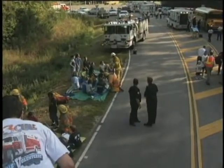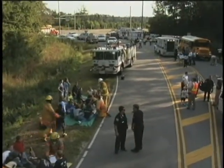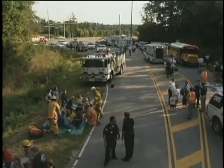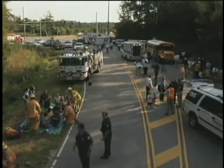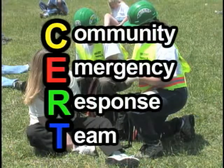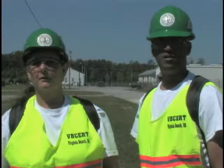Many of us will be fortunate to never experience a mass casualty incident. However, if a situation occurs where there are many casualties with limited first response capability, CERT may be needed to help triage and treat victims. CERT stands for Community Emergency Response Team, a team of professionally trained community volunteers ready to help when called upon to save lives and property.